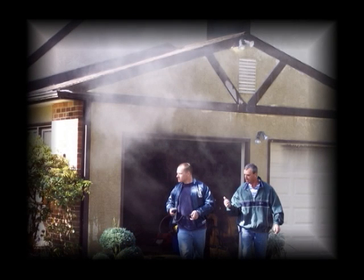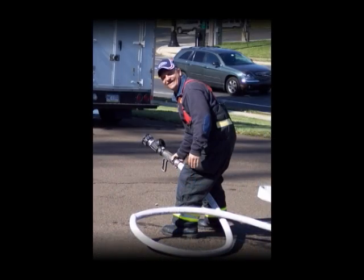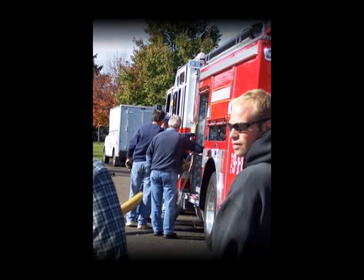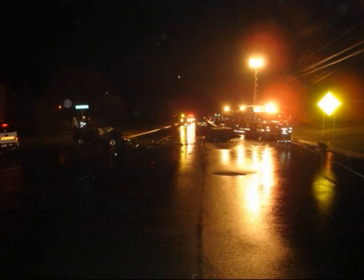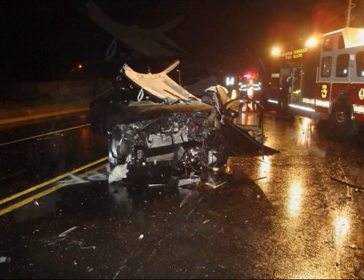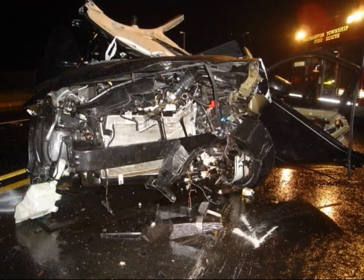You can hold us at 2-1. Have the third engine go to 3 and stand by there. You can place the fire under control. I've got 4 patients, 3 priority 2, 1 priority 1, heavily entrapped. Okay, fine.